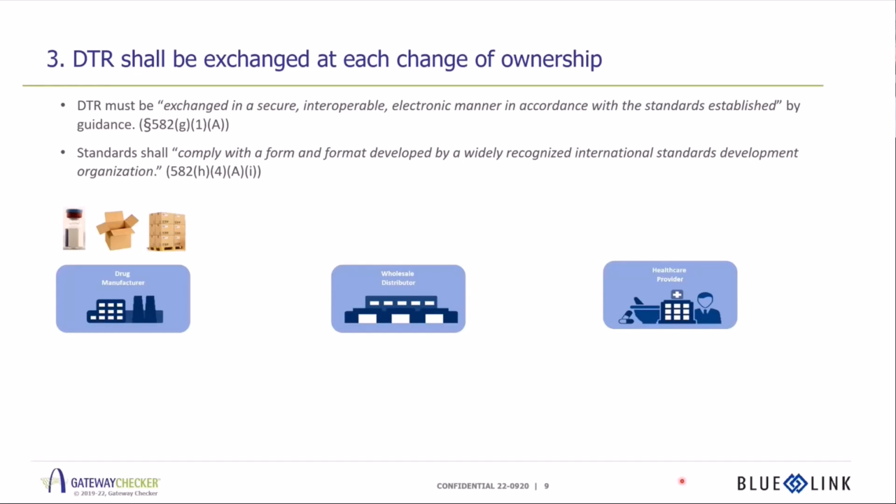However, no later than November of 2023, that information must be provided at the individual serialized level, which, as you know, is the smallest saleable unit of the drug. So the law states that the DTR must be exchanged in a secure, interoperable electronic manner in accordance with the standards established. And it has to be electronic.